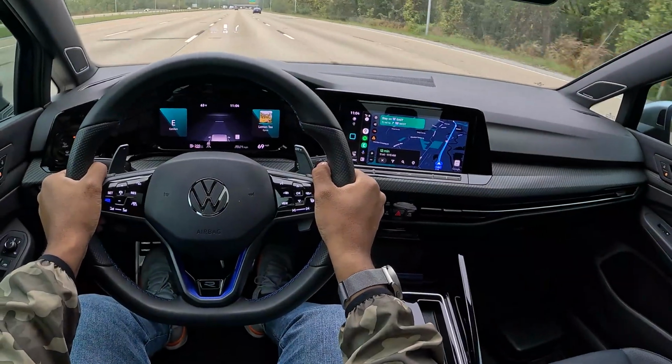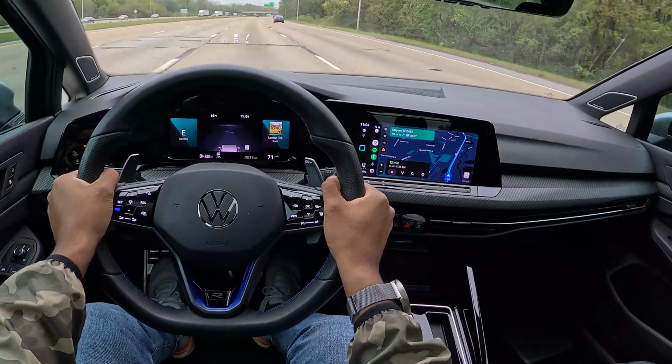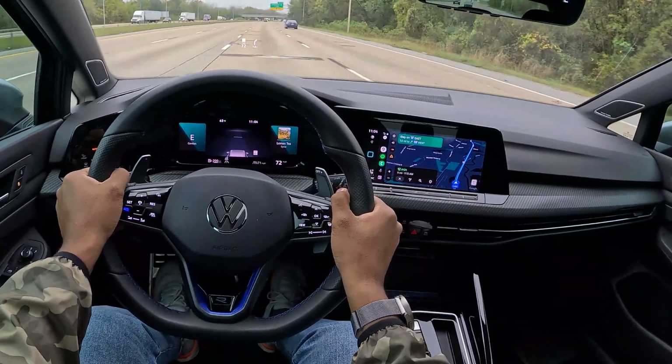Alright folks, that was the audio test as well as the self-driving functionality of the Golf R. Drop down in the comments and let me know what you think.